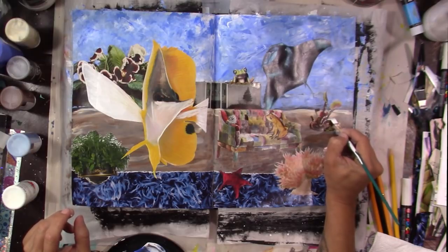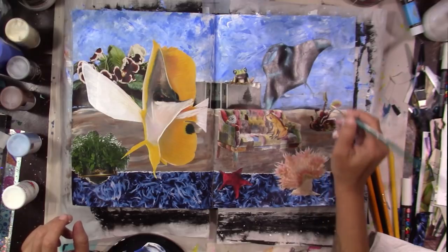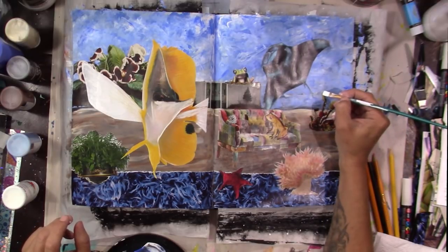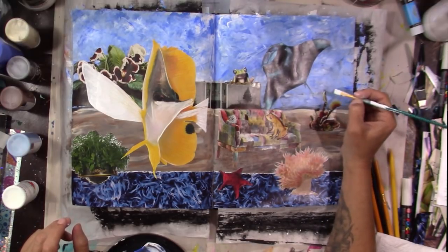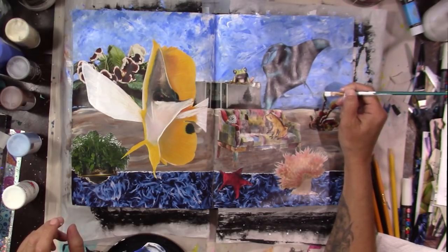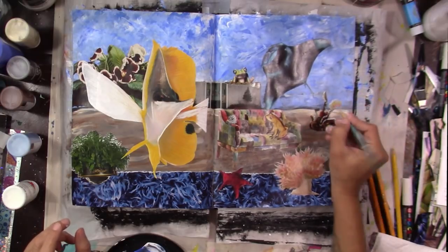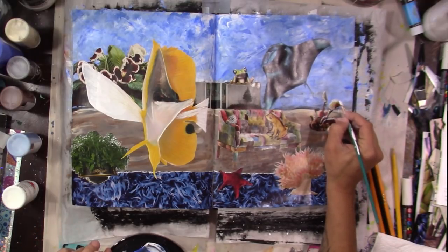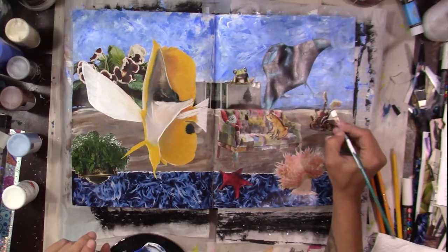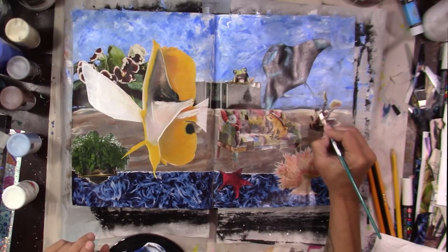Okay, I'm just not really a lot of paint on here, so what I'm doing is trying to do more of a dry brush type thing and adding some light to the Venus flytrap whisker bits here.